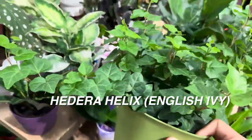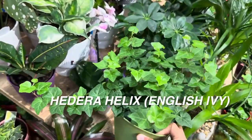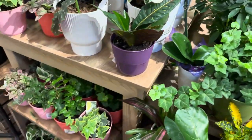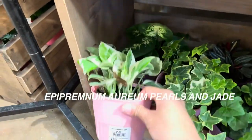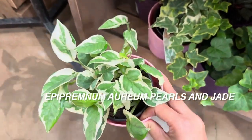And then here is another Hedera Helix. This Hedera Helix English Ivy is in a 6-inch planter. This one's for $19.99, and this one is also from Costa Farms. So you can see that Kroger has a bunch of cool plants, some common plants, but needless to say, they're very healthy looking. What a gorgeous looking Epipremnum aureum.